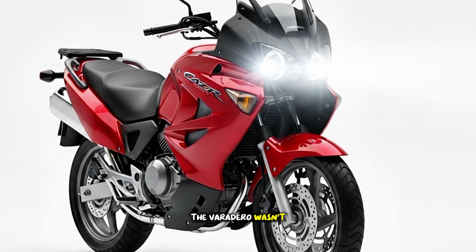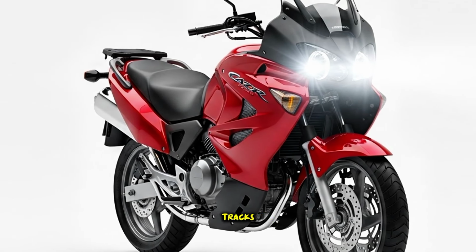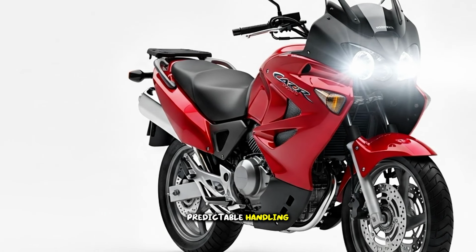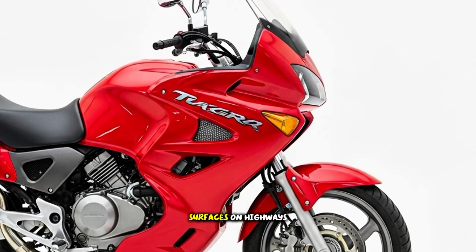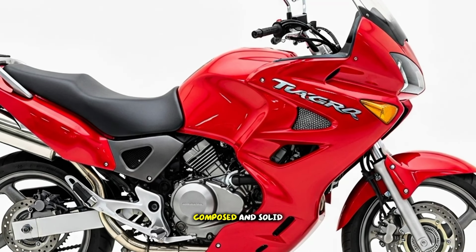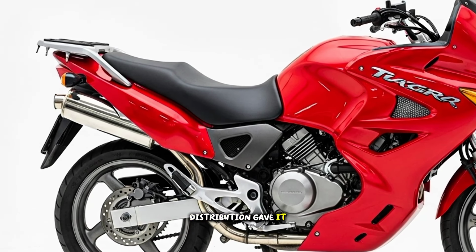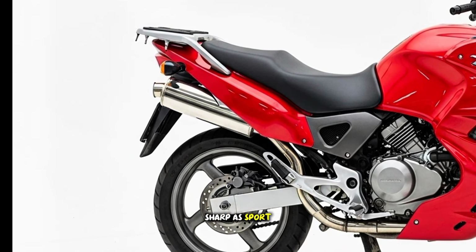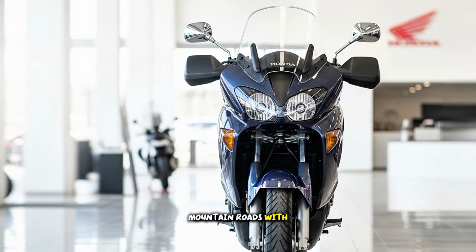The Varadero wasn't meant to be a hardcore off-roader, but it was incredibly capable on gravel and dirt tracks. Thanks to its balanced chassis, long wheelbase, and predictable handling, riders found it stable and reassuring even on uneven surfaces. On highways, it was a dream. Smooth, composed, and solid as a rock. The suspension tuning and weight distribution gave it a planted feel even at high speeds. Cornering wasn't as sharp as sport touring bikes, but it was agile enough to handle twisty mountain roads with grace.